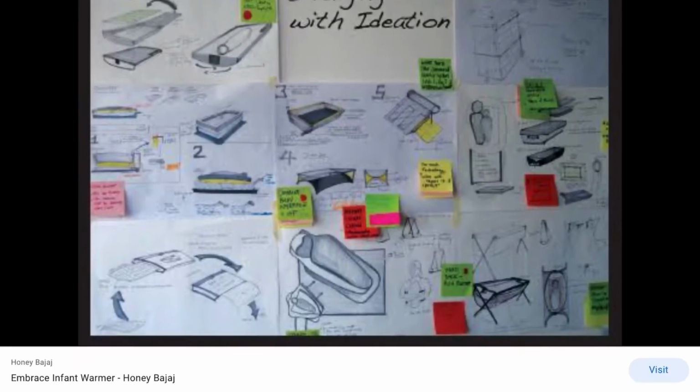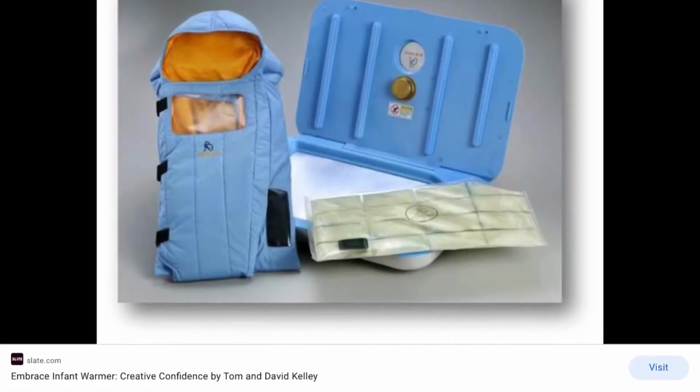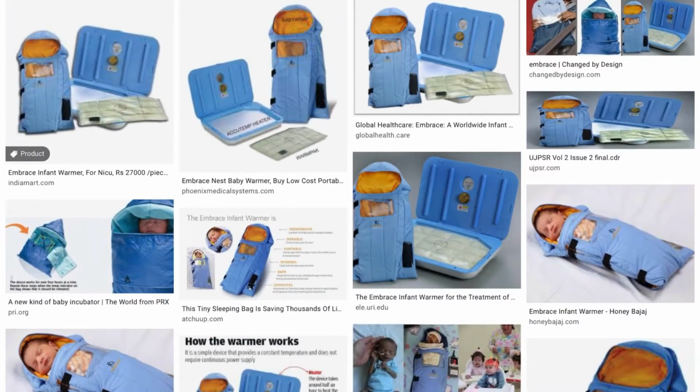What does that mean? Go back to Jane Chen. By the end of their class in 2008, they had the first working prototype. They called it the Embrace Infant Warmer. The design looked like a sleeping bag for babies. It was wrapped with a phase change material that kept the baby's body at exactly the right temperature and maintained that temperature for up to 4 hours. After 4 hours, that phase change pouch could be recharged by submerging it in boiling water for a few minutes.